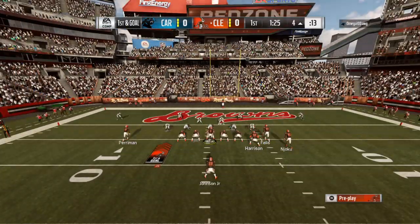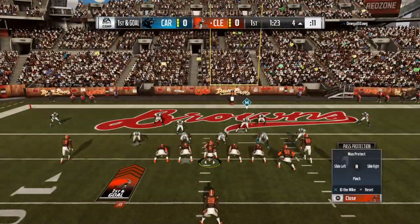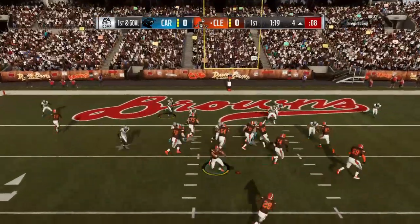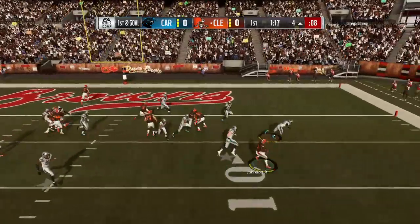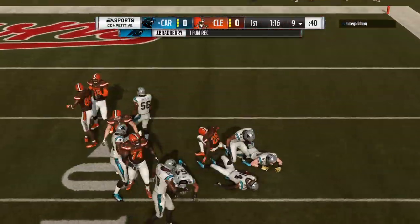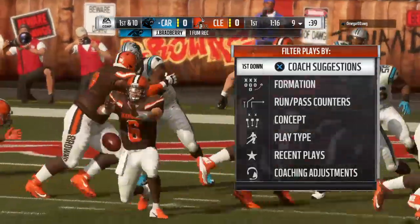Here we go. Watch him now, Barney. They'll try and run. This is Johnson, and Johnson lost the football. It's loose, poked out, and the Panthers have recovered.